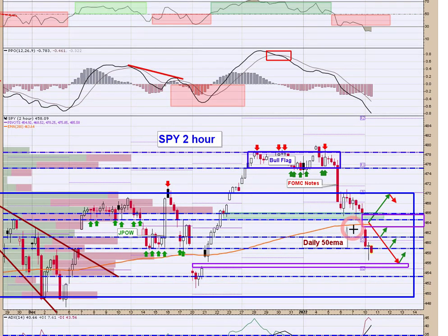So let's move on to the 2-hour. You can see we had the gap down. You had a sell signal here at 461, 461.50. Here's your 50. Here's the gap above that remains open. We came down to this level. We had marked on the chart at 459.